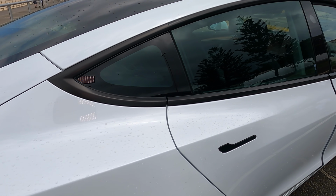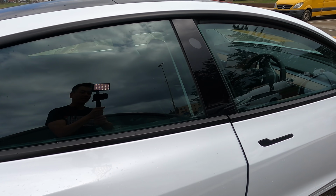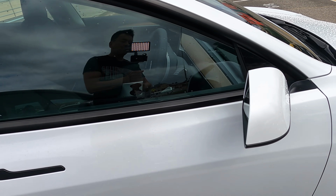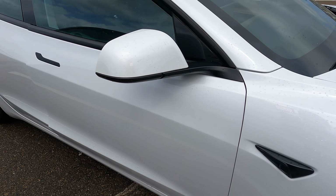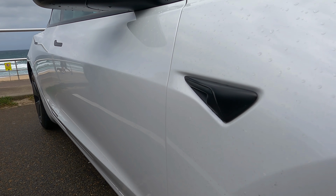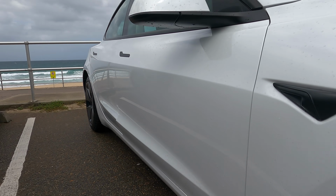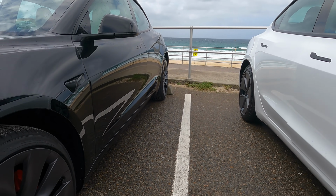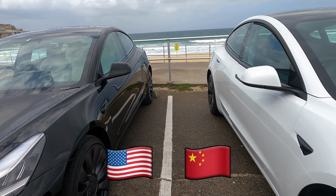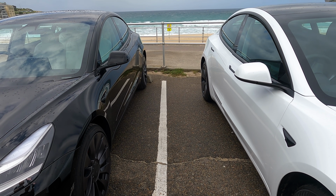And the trims are all chrome delete as well, same as the US one. That hasn't changed either. Good to see. The T logo is also gone as well. That was also gone in the US version. As you can see, very similar, and they're both chrome deleted side by side. They look pretty similar in macro.